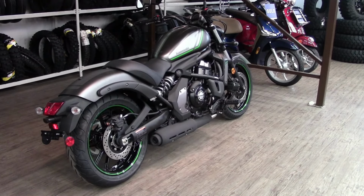It's going to have a perimeter high tensile steel frame. Your front suspension is going to be a telescopic fork with 130mm or 5.1 inches of wheel travel. Your rear suspension is going to be an offset lay down single shock linkage equipped with adjustable preload. So it's going to have 80mm or 3.1 inches of wheel travel. Your steering angle is 35 degrees by 35 degrees left and right.